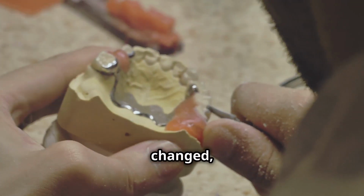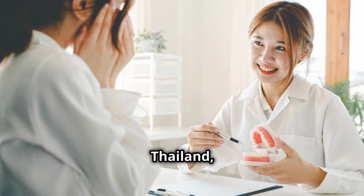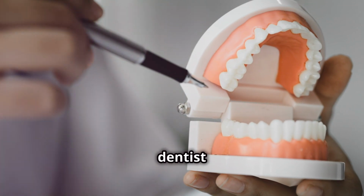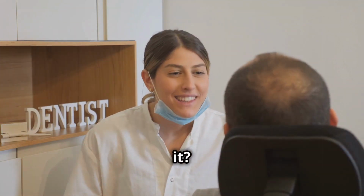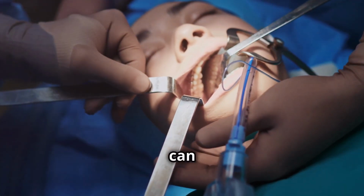Next, let's talk about prostheses. If they need to be changed, can spare parts be found easily? Imagine you're on vacation in Thailand and bam, prosthesis problem. Can your local dentist intervene quickly, or will you have to smile with your eyes until you get back? And the final prosthesis? How do we choose it? Do you go for the entry level or the high end? Remember, the cheapest can be expensive for your smile.